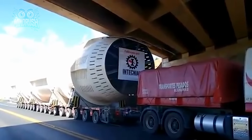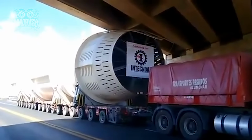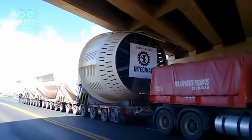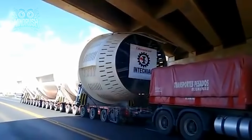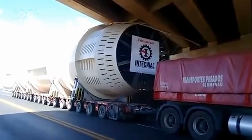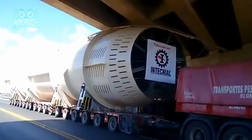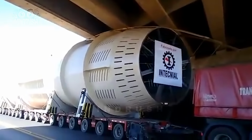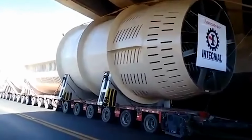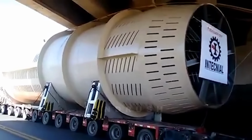Wow, transporting something like this is no small feat. Do you hear that metal clashing? That's the sound of precision in action. It's not just about the driver's skills. The line operator plays a critical role too. Without their coordination and the seamless teamwork, this massive transport wouldn't be possible.